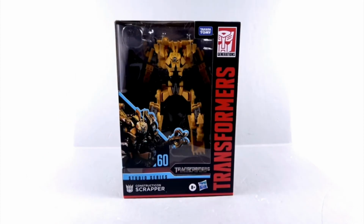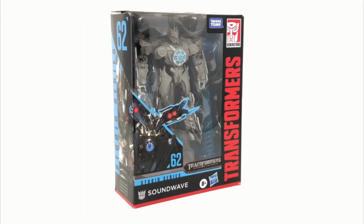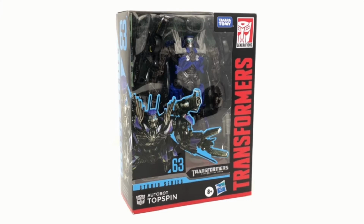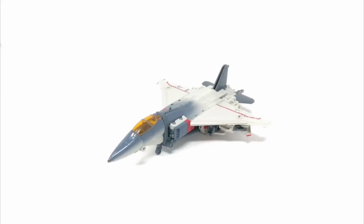Number 60 is Scrapper. Number 61 is Sentinel Prime, recklessly expensive. Number 62 was Soundwave, and it wasn't all that great. Number 63 was our second Wrecker, Topspin. 64 was Cliff Jumper, rest in peace, my brother. 65 was Blitzwing, and this figure was awesome.